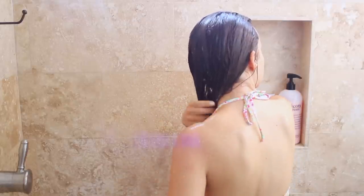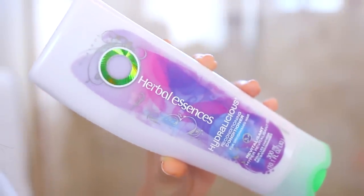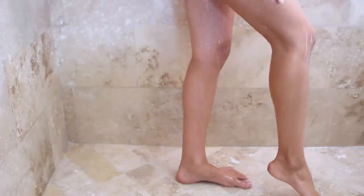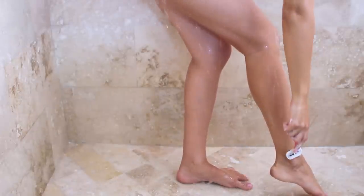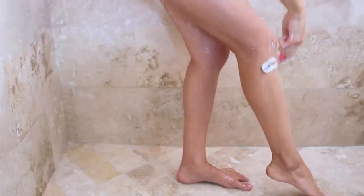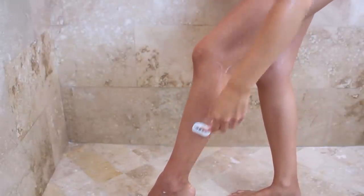So I leave the hair mask on for about 5 minutes, and in the meantime, I like to shave my legs. So I actually use an Herbal Essences conditioner to shave my legs just because I find that conditioner is the best thing to shave with. It's really hydrating, it gives you a super close shave, and it smells really good, so why not use it? If you've never tried this before, I highly recommend it. It will leave your skin so soft.